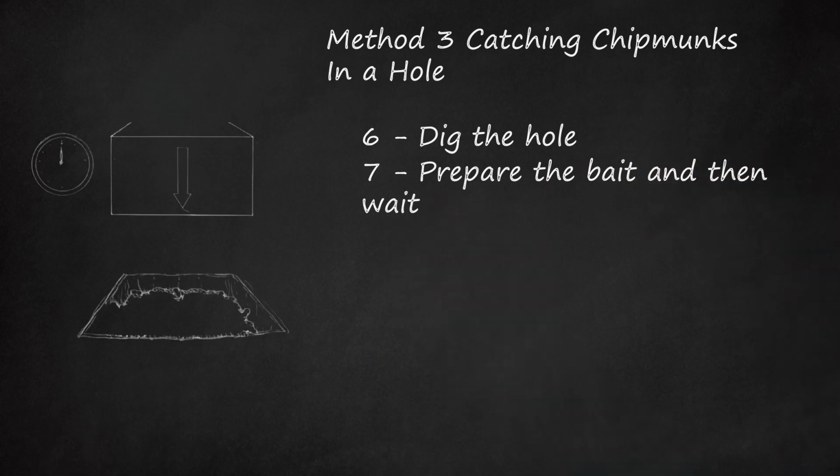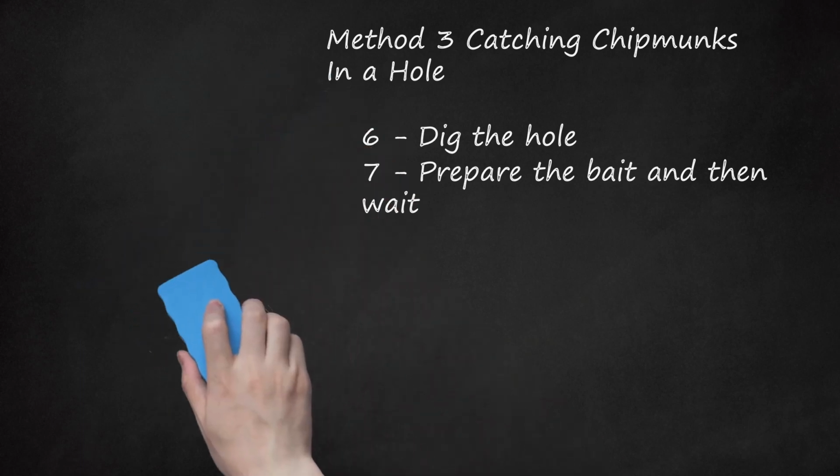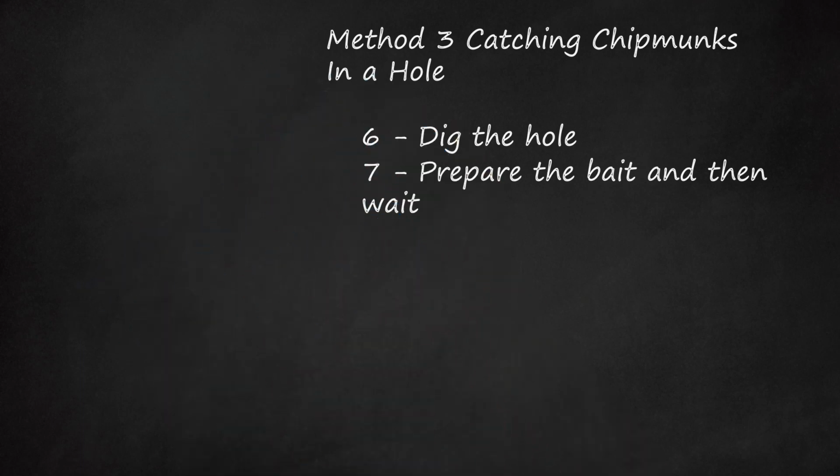7. Prepare the bait and then wait. Fill the bottom with about 3 inches of some kind of seed, like pumpkin seeds or sunflower seeds. Wait patiently and quietly for a chipmunk to come jump in the trap to have a feast. Then release the box. He will probably try to jump out of the hole and escape, but because of all the bird food under him, he won't be able to jump because there is no support, and he'll be trapped.